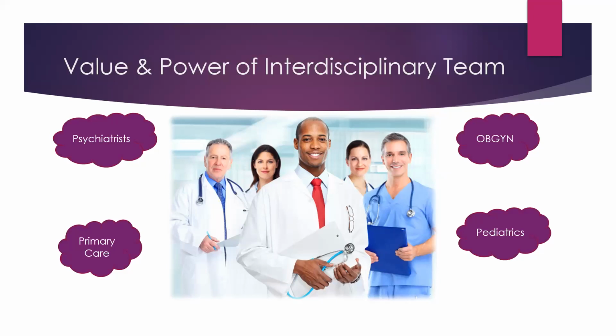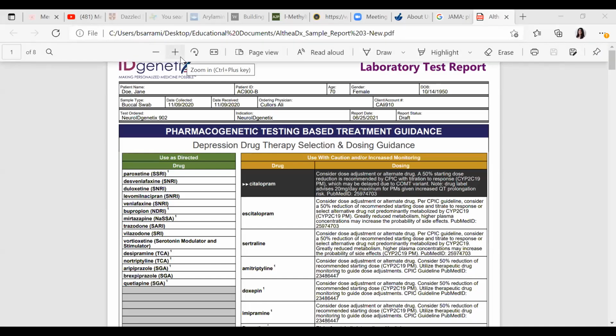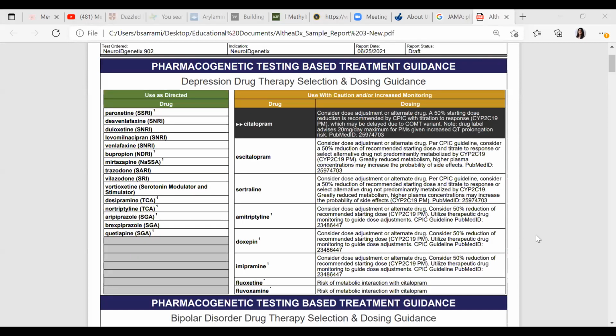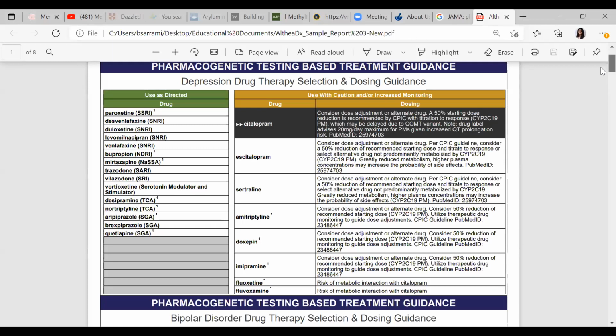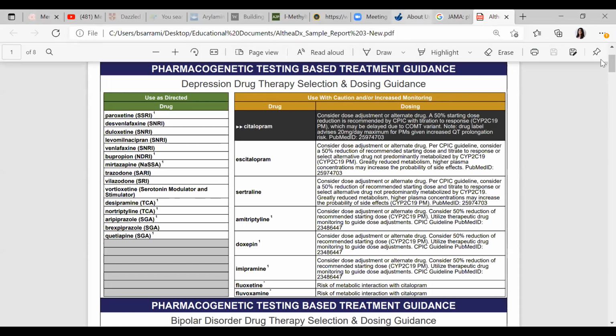Do I have a sample PGX report to show? I do. Let me get to one. That's a good question. So you guys can see my screen, right? I think you can. Okay, so you can see my screen, right? This is a sample PGX report. Is that correct? Yes. Okay, perfect.